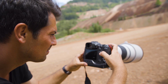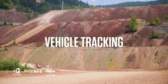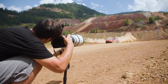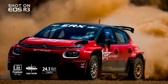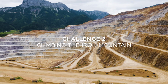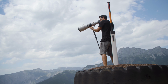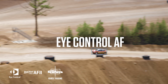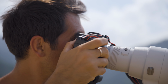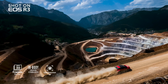This camera gives me everything I need, the speed, the burst, the AF, the vehicle tracking, which is amazing because it can follow the helmet of the driver. With 30 frames a second, it's much easier for me as a photographer to capture what I want. It's Canon, so you know what to do and where the buttons are. Eye control is technology I've never used before. You just use your eye to get the focus point on that car and then you lock onto it and just follow the car and get the images you want.